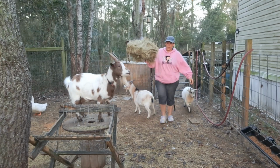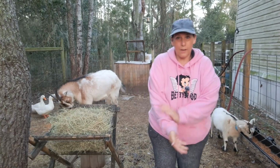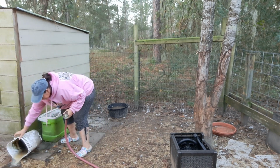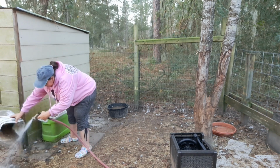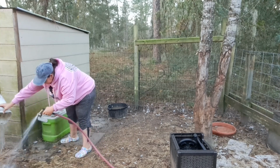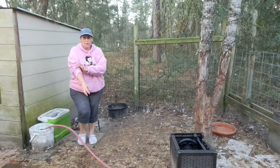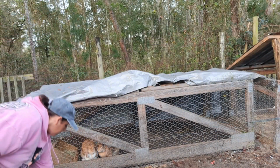And of course, we give them hay every day because having access to hay all the time is really important. And everyone knows that fresh water every day is also really important. That's one of the most important things that you can do for your animals, is to make sure that they have fresh water every single day. And we do keep a couple of ducks in here, so sometimes this water can get a little bit more muckier than it normally would. So now it's time, we've got to feed the rabbits.